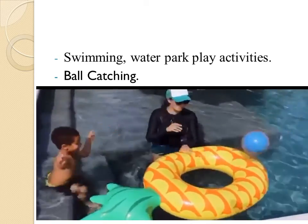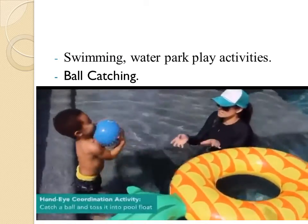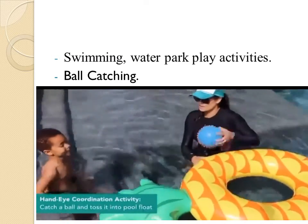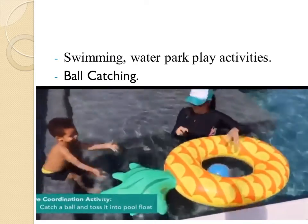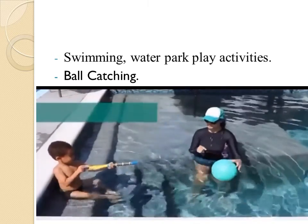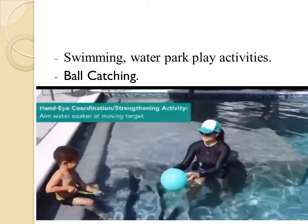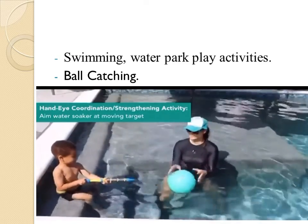Another fun and easy activity using the pool float is to add a ball and practice catching and then throwing the ball inside the float. This is a wonderful activity for hand-eye coordination skills. Speaking of hand-eye coordination skills, using this giant water squirter and aiming it at a moving ball is another wonderful way to work on this skill.